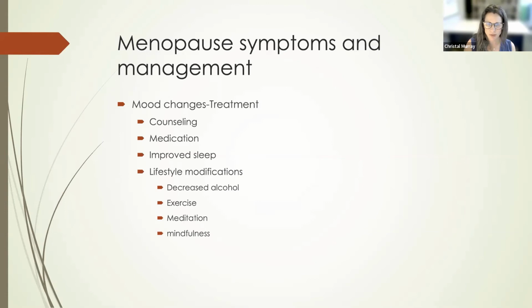So what can we do about this? Counseling, I'm a big fan of counseling. I think that especially for women who have had breast cancer, there's a lot of other things that counseling can address in terms of thoughts and thought management. Medications, obviously, and so antidepressants and anti-anxiety medications may be helpful.